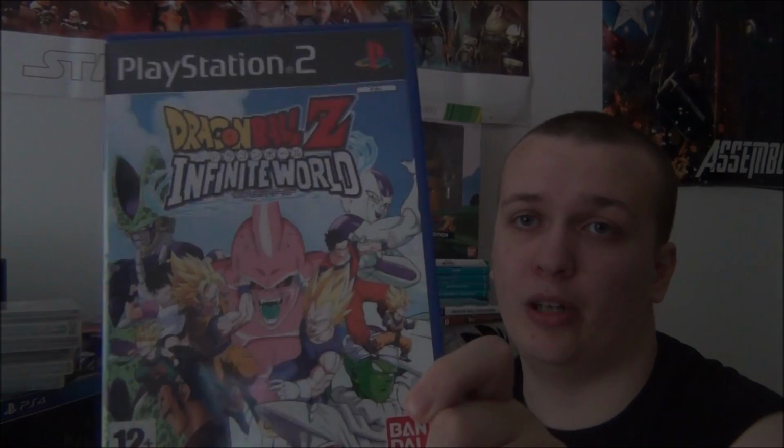And the last game that I got, Dragon Ball Z Infinite World. I didn't even know this game existed until a few years ago, because I think this came out when the PS3 had been out a while, so I was wondering why they would release a PS2 game. The art on the box is pretty cool. The fact it has mini games and stuff is awesome. I don't think I played too much of this. I played one game the other day when I actually got it, and it felt a lot like Budokai 3.